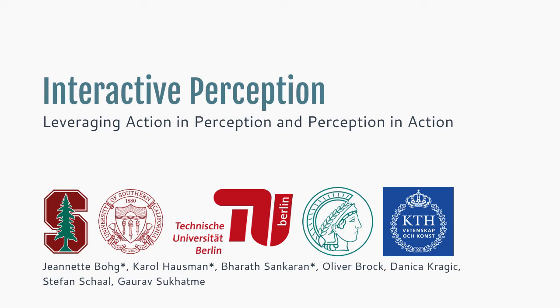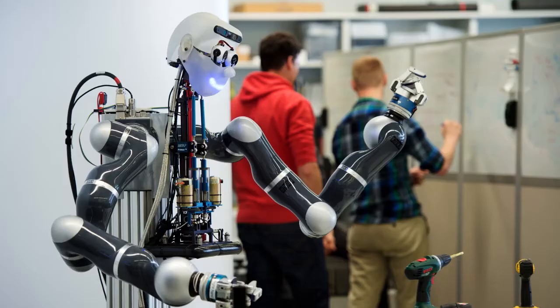Recent approaches in robot perception follow the insight that perception is facilitated by interaction with the environment. These approaches are subsumed under the term interactive perception. In this paper, we are defining this term and surveying a large amount of related work.